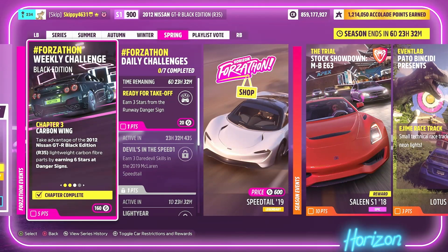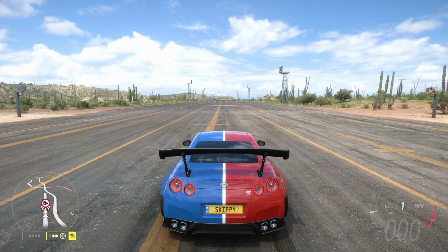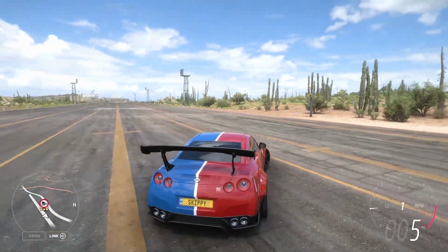So with chapter 3 complete, it is now on to our 4th and final chapter, Faster Than Light. The subtle styling alterations on the 2012 Nissan GT-R Black Edition not only improved aerodynamics but also improved body stiffness, so it will still look pretty even after smashing 3 speed cameras. Now when they say smash 3 speed cameras, they literally mean smash speed cameras.